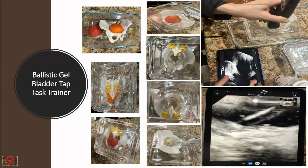Creating our bladder tap task trainer was so much fun. Using the pelvis model that comes with the spines, I first experimented with a balloon to simulate the bladder, but it did not sustain the heat, and the air kept expanding with the prolonged heat exposure. Also the model itself kept turning as the air expanded inside the balloon. So it worked with using a plastic bowl from my kids' old toys. I melted the gel first, inserted the pelvis into the melted gel with the plastic bowl inside, and then let it sit in the oven as long as it needed to get a decent amount of bubbles out.